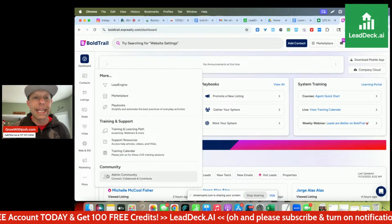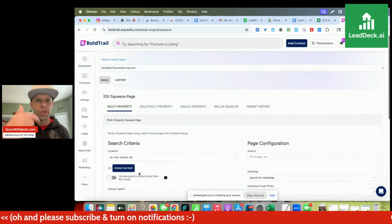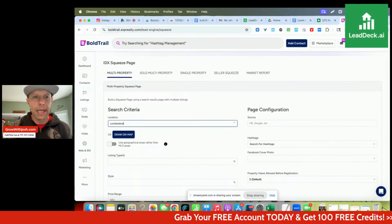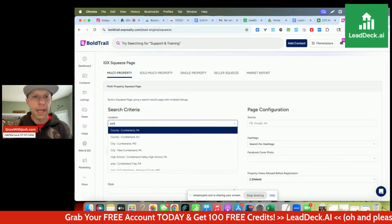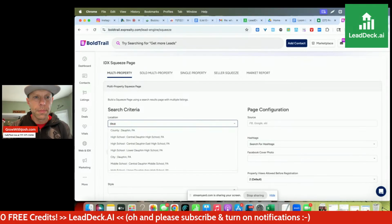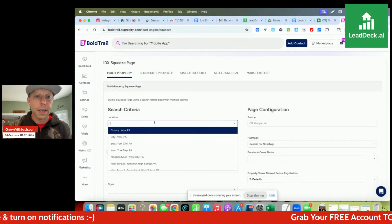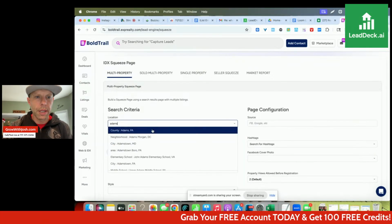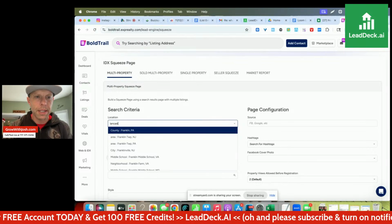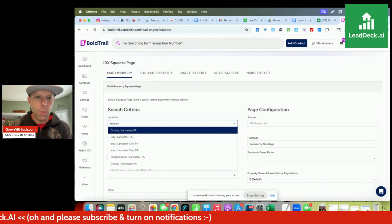So in Bold Trail, I'm going to go to Lead Engine. And I'm going to build out an IDX squeeze page that I'm going to use for this posting strategy. And I'm going to build a list. I'm choosing the counties that I prefer to work. I'm going to build this out for the entire 717 area because I work essentially the entire 717 area. So I'm going to build this out for all of them. It'll also make it a more interesting and robust list. More properties on the list, basically.